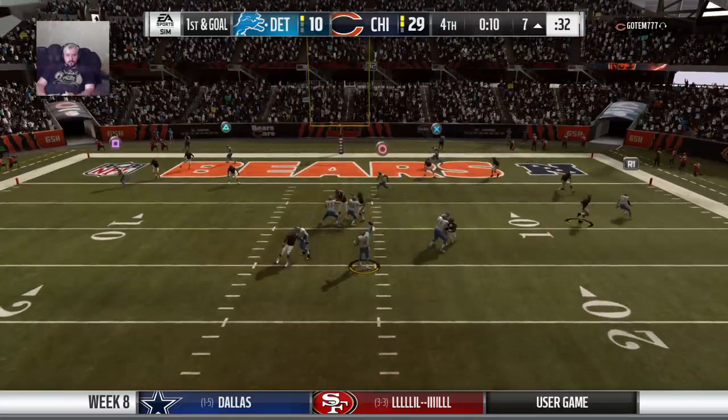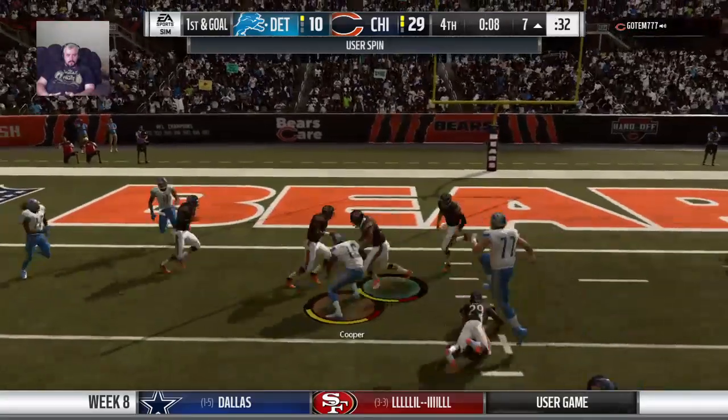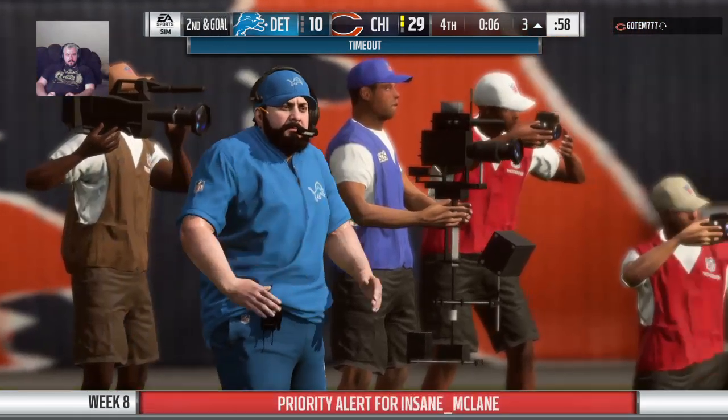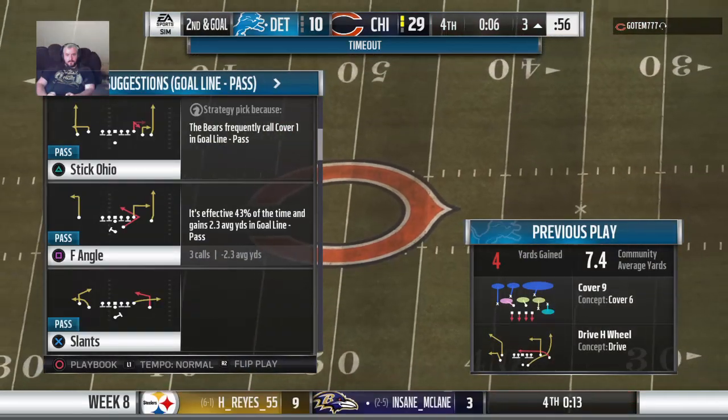From the gun, Mariota able to spin free. And this is caught. It's Cooper. And now with 6 seconds remaining, they're going to burn their final timeout.